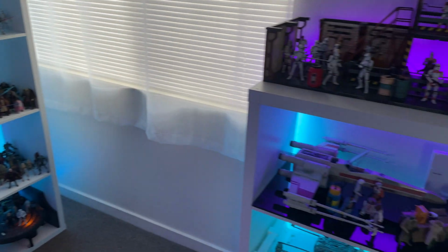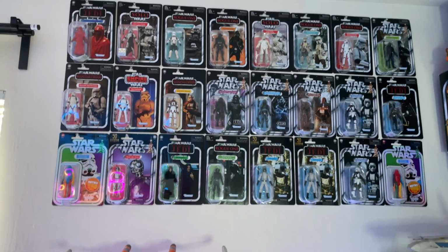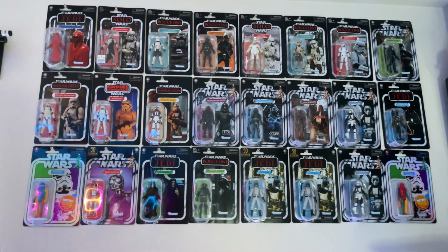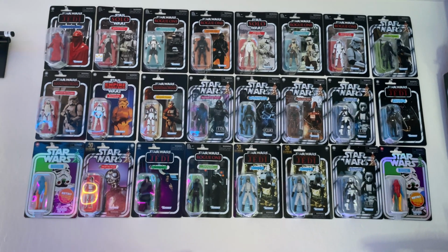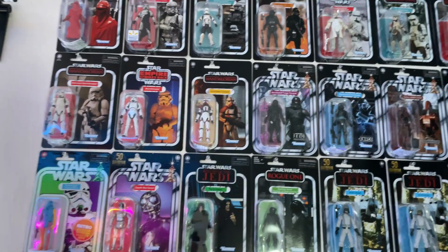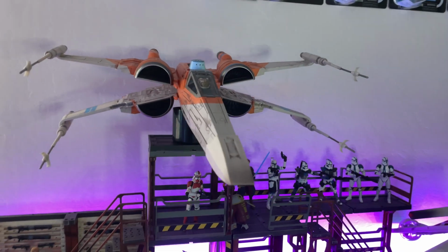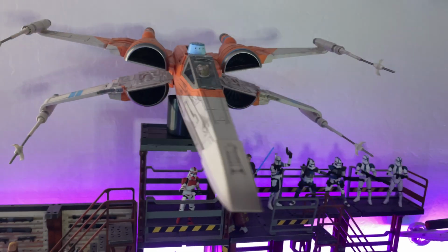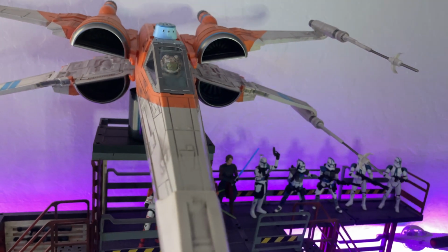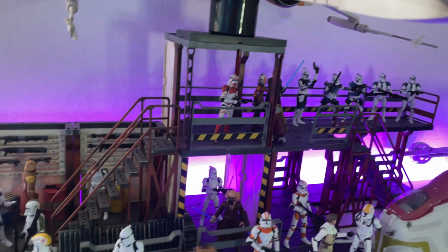And then moving on to this corner, I have a carded display of Imperial troops. That's another thing that I like to keep carded. There are definitely some older releases that I need to add to this, but these have been some definitive and amazing troopers, so I want to keep them carded. And then I just have randomly Poe Dameron's X-Wing here, with a spare Rebel pilot in there, a droid. It's really an amazing vehicle, and if you don't have that, you should definitely pick it up.